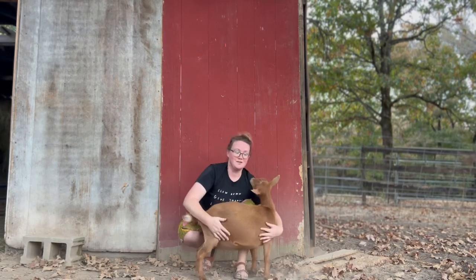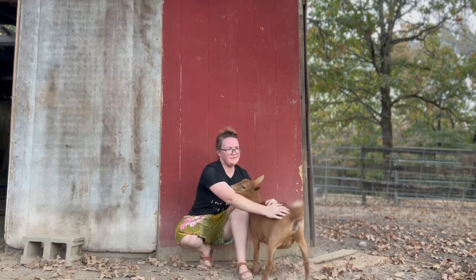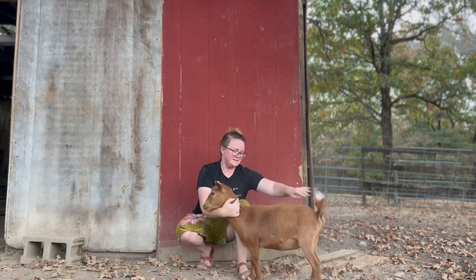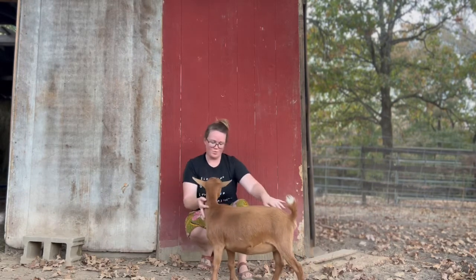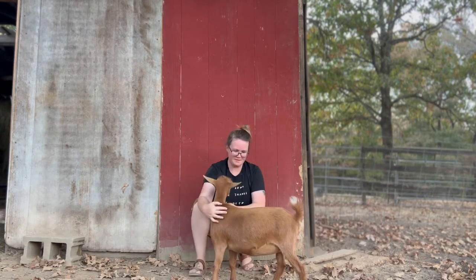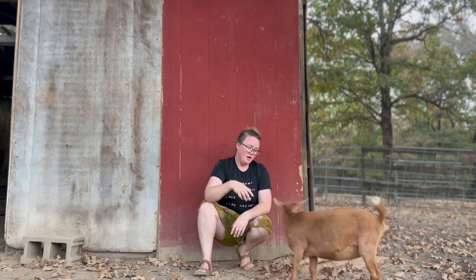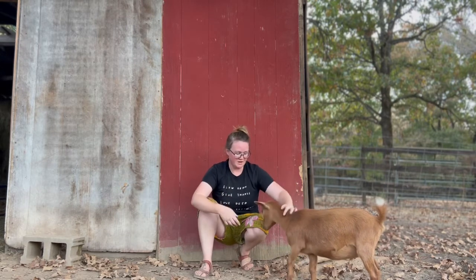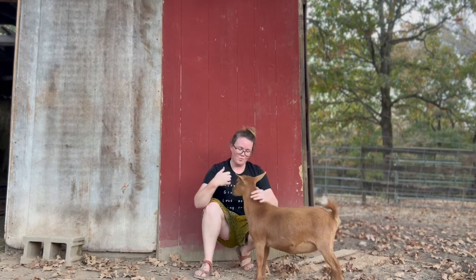All right, so this is my last doe. This is Clover, and she's not even technically mine. This is Dee's doeling, and Clover is gonna get bred. You can probably tell in this video, she's quite a bit bigger than her sister. She has been since we brought them home.